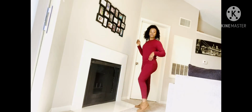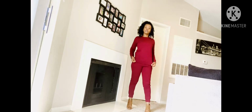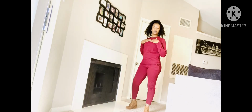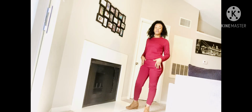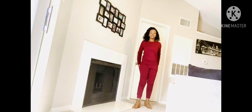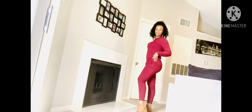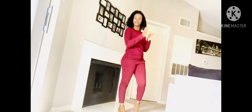So this is the last outfit. The both of them is also approximately $13. So guys, this is a you can slay for less.